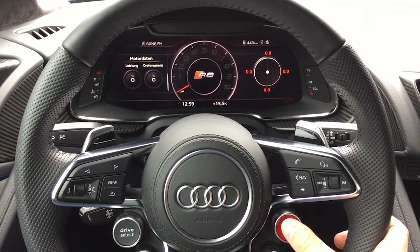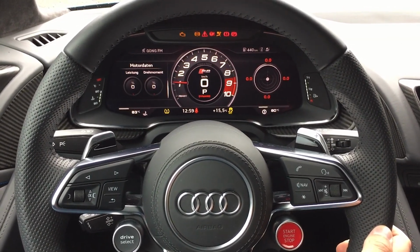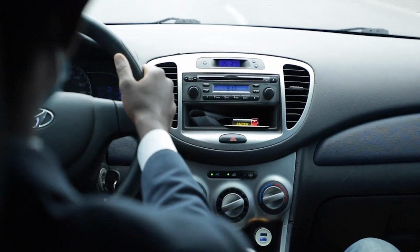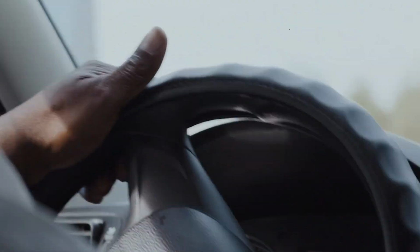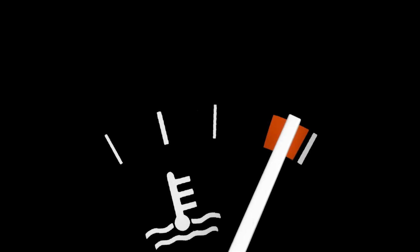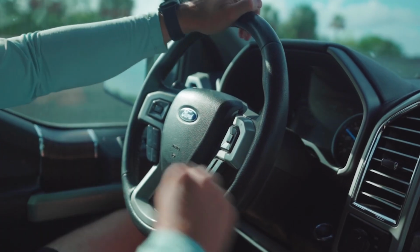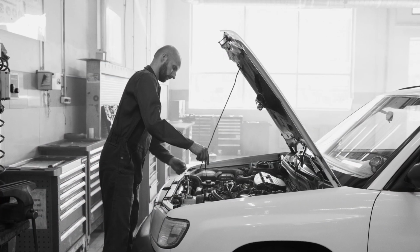Not all dashboard lights are created equal. Sure, some are there to nudge you about a routine issue like a low tire or windshield washer fluid, but others? They're the ones that separate a smooth drive from a full-blown disaster. Among the dozens of symbols on your dashboard, three lights stand out as absolutely critical: the check engine light, the coolant temperature warning, and the brake system warning. Each of these serves as a lifeline, warning you about issues that, if ignored, could leave you on the side of the road, or worse.